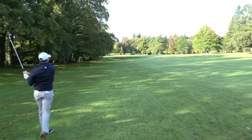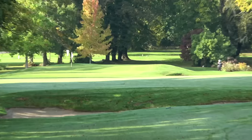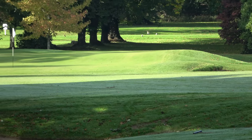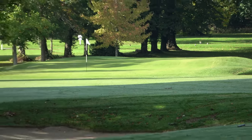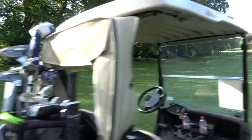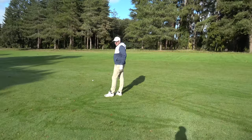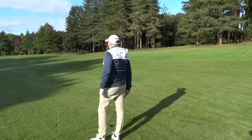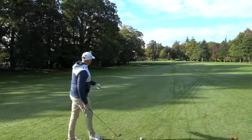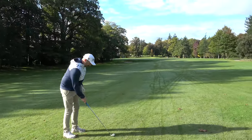Come out low, that could skip on. Yeah, that's not going to get there, but it's just short right. That's a really good shot. Great flight. Lovely flight. Middle of the fairway. Yeah. Stunning drive. Thanks. I think I'm getting the same yardage as Paul's. So I've got 4-iron.